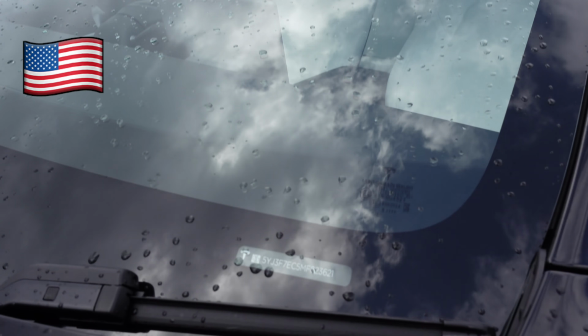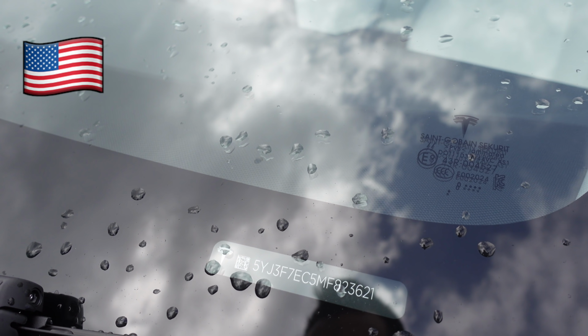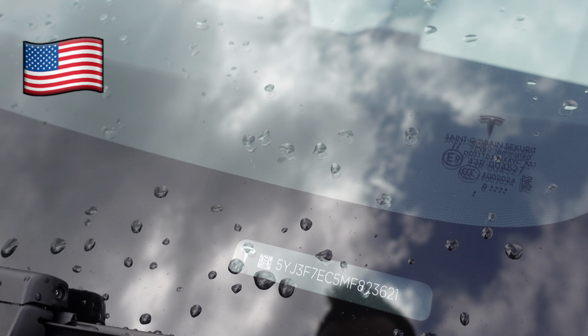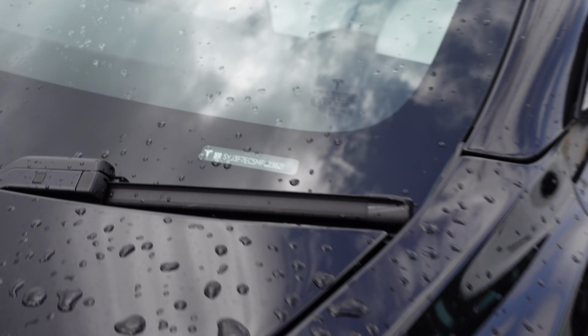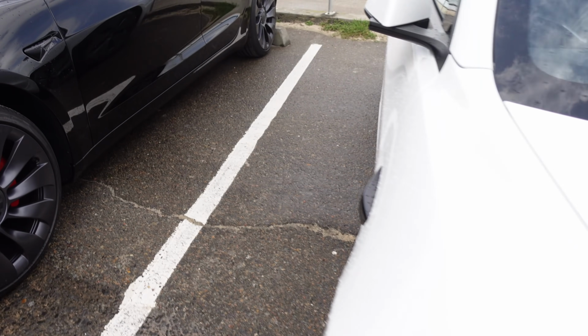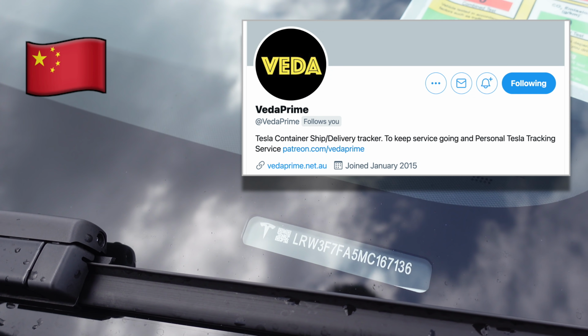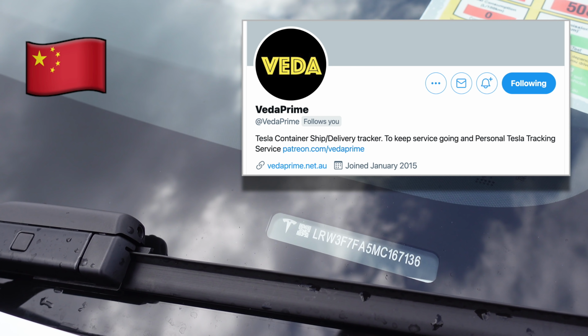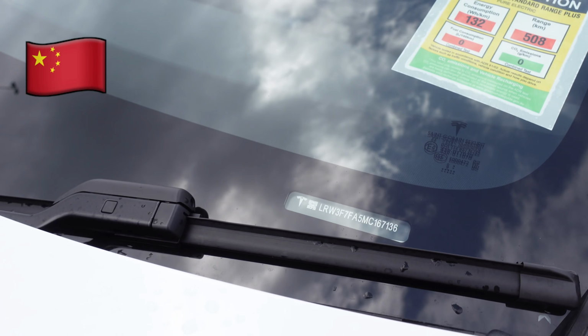All right, next thing I want to show you is the VIN number differences. So this is the US one. As you can see, I can hopefully zoom in and focus. Here we go. Starts with a 5YJ3. That means it's from the US. Let's pan across now to the Chinese one. So here we are. Chinese Model 3 starts with an LRW3. That's many thanks to good mate Vita Prime for confirming that this VIN number means it's from the Chinese Gigafactory in Shanghai.